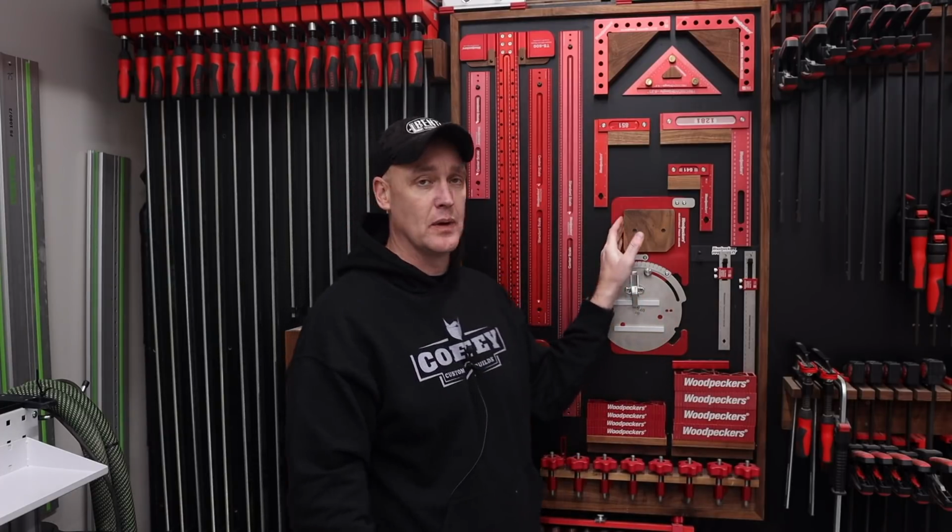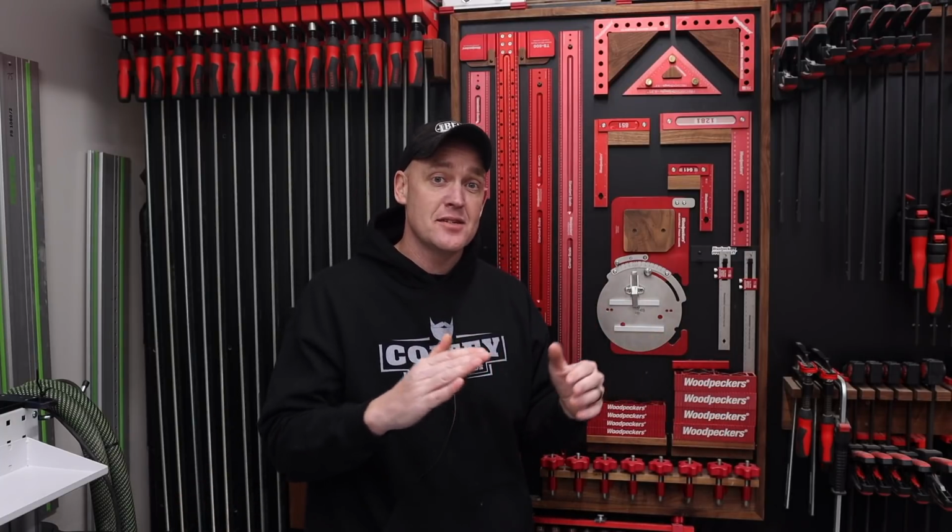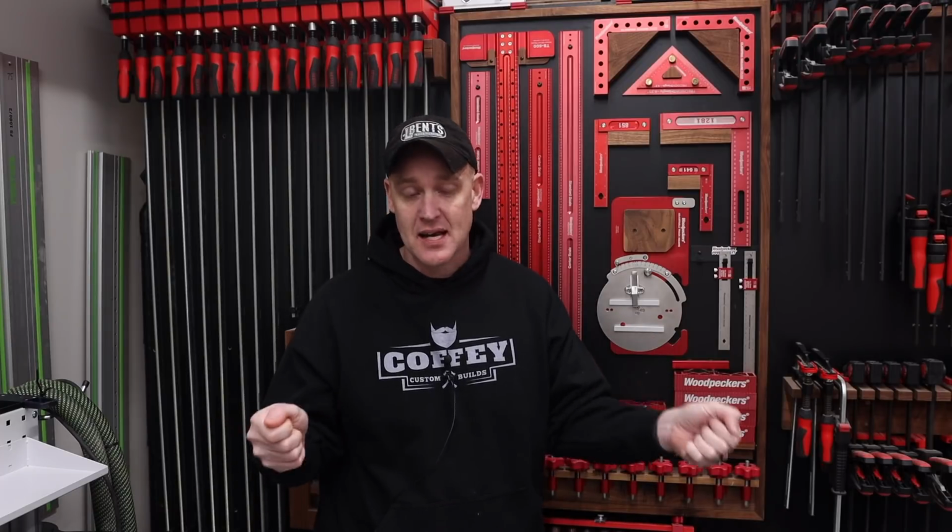And my final comments about the track square, again, while this will not be staying in my shop just because I don't have a use for it, if you're somebody that is doing a lot of angled cuts with a track saw and you want that peace of mind and basically take out the user error of just setting your track down, because for me, if I'm doing angled cuts, I'm just gonna mark my lines, set the track down, I'm gonna make my cut. But that's because I'm very comfortable with the track saw.